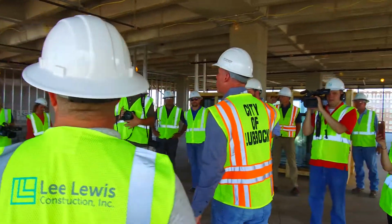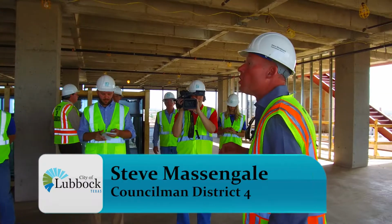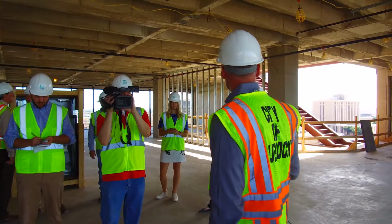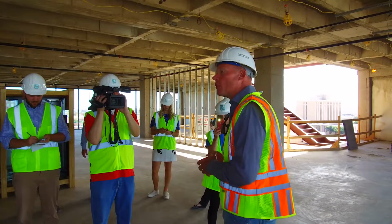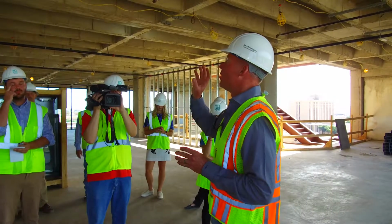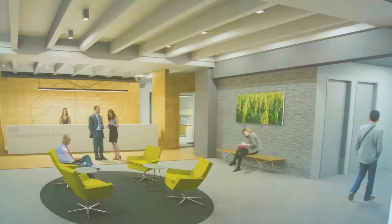We're on the 7th floor. This would be engineering, or what would also be known as public works. This is a mid-century building, and we're trying to do everything we can to utilize the architecture and the structure of that type of building, and you're going to see the exposed columns. Those columns are finished. When you come into this building, that's the column you're going to see.